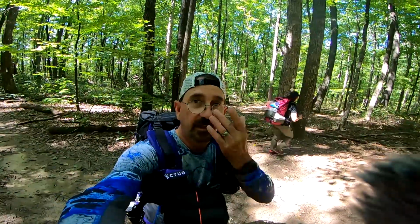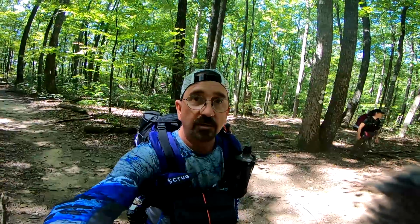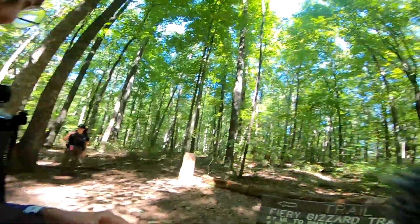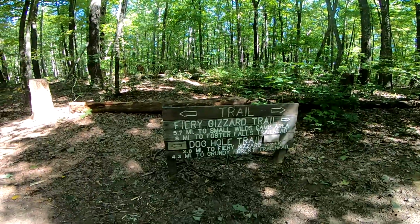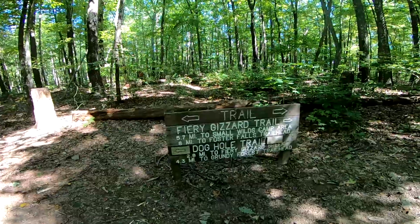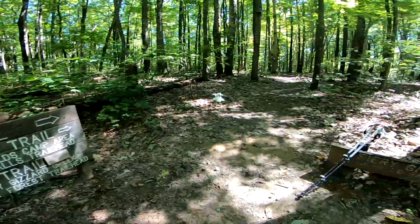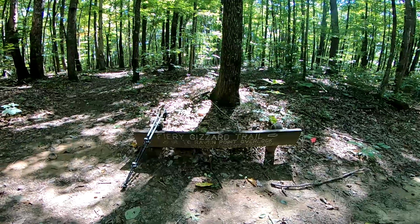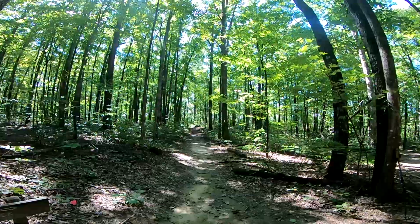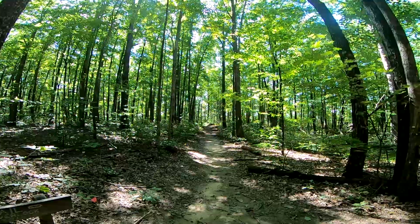Alright, so we finally got to the end of Dog Hole Trail. This is the intersection here where it joins with the Fiery Gizzard Trail. And it's 5.7 more miles to Small Wilds Camp where we're spending the night. And we're going to take a right here, 0.5 miles to Raven Point Overlook. So we'll go check out Raven Point Overlook up this way. It's supposed to be super nice, so we'll go check it out. We'll see you over there.